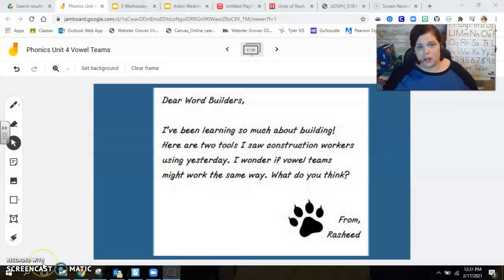It says, "Dear word builders, I've been learning so much about building. Here are 2 tools I saw construction workers using yesterday. I wonder if vowel teams might work the same way. What do you think?" Well, okay. He saw 2 tools that work like vowel teams. Interesting. Let's see what the picture is, because he did send a picture along.